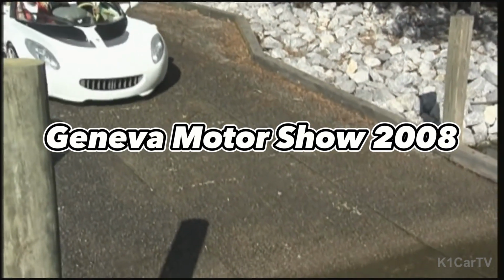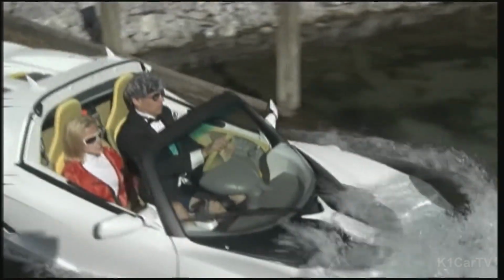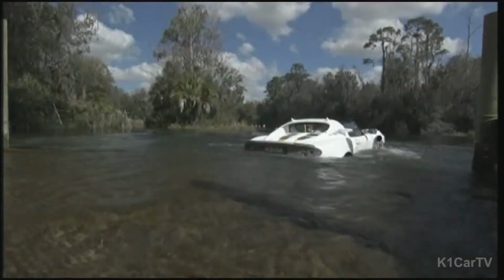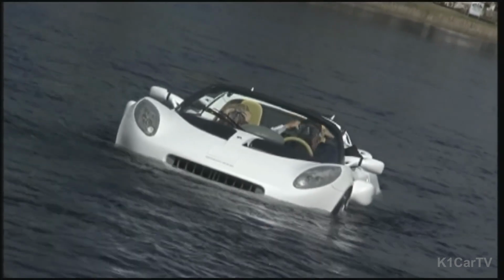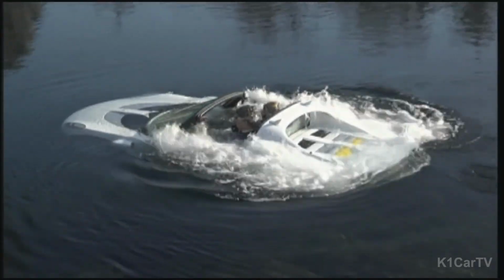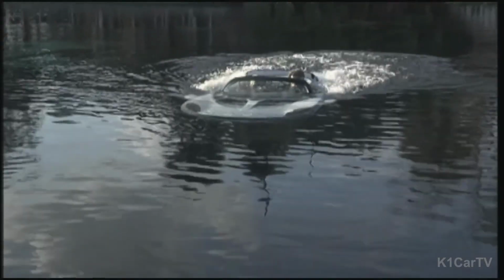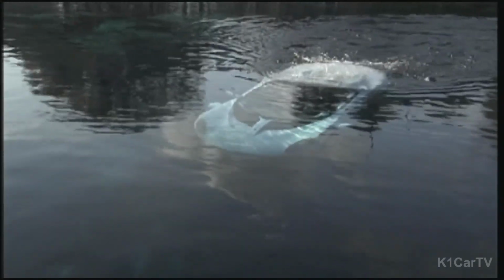Unveiled at the Geneva Motor Show in 2008, the Rinspeed sQuba, based on a modified Lotus Elise, can operate on both land and underwater. Despite its aquatic abilities, the sQuba is road legal, equipped with lights, seat belts, and regular tires. It features propellers, a water-friendly interior, and specialized instrumentation.